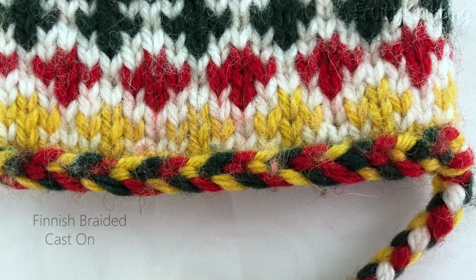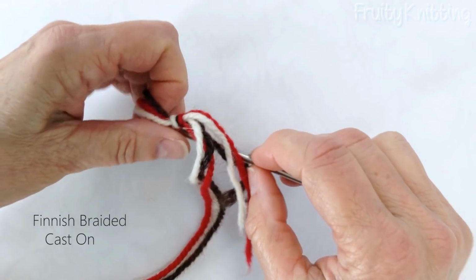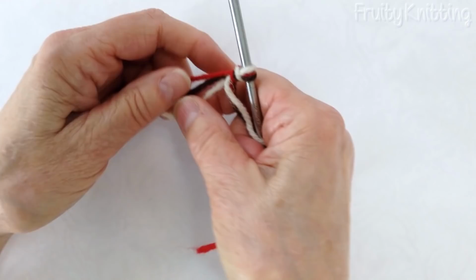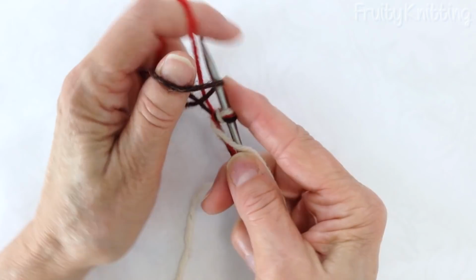The braided cast-on comes from Finland, and I don't know the date of it, but it's a lot of fun to do, and it can be made in 3 or 4 colors. And it also uses long tail cast-on. I'm going to make a slip knot of all 3 yarns and put that on my needle, and then I'm going to work with 2 yarns for the moment, with the 3rd yarn held out of the way.